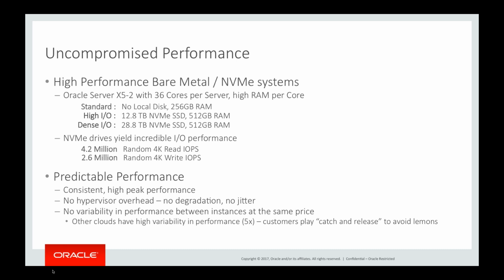We offer the full gamut of scale down options, small VMs, medium-sized VMs, et cetera. But we also offer very large shapes, 36 cores, over 28 terabytes of SSD. You can get millions of read and write IOPS, full bandwidth to the host, 10 gigabit network. And then you get the control and flexibility for all of your most important workloads.